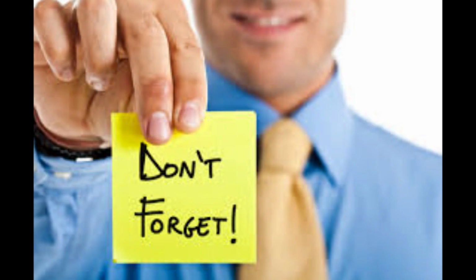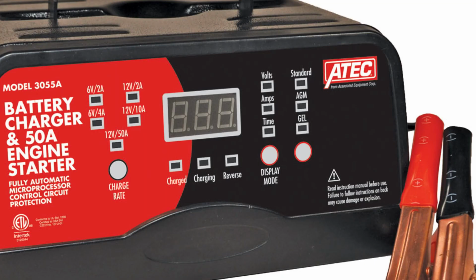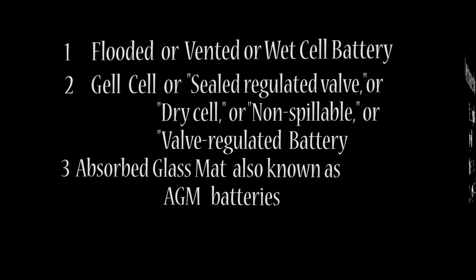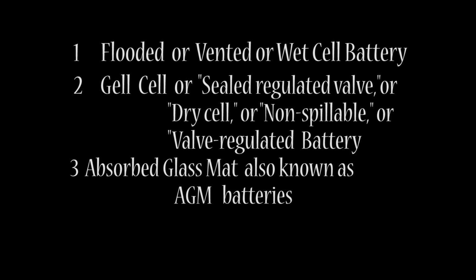Keep in mind though, gel cell batteries may require a special charging rate and a special battery charger. Some more common names for the gel cell batteries are sealed regulated valve, dry cell, non-spillable, and valve regulated lead acid batteries. Number 3. Absorbent glass mat batteries, also known as AGM batteries.